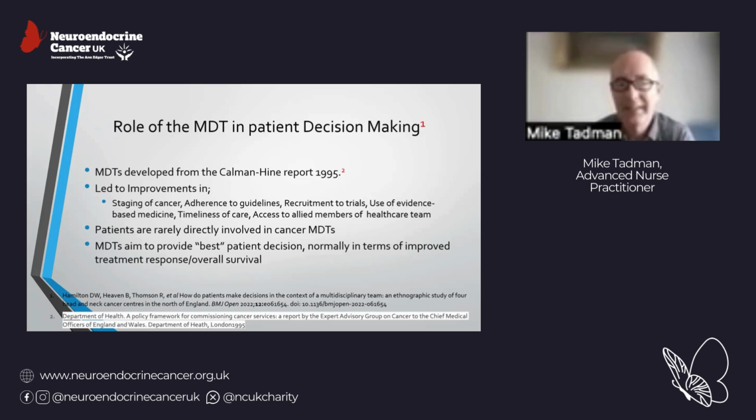It's led to significant improvements in staging of cancer, adherence to guidelines, recruitment to trials, use of evidence in practice, timeliness of care, and also access to allied members of the healthcare team. So there's been significant improvements in cancer care since the Calman-Hine report. And one of the things that came out was MDTs. All cases are discussed in an MDT. Though there wasn't specific guidance around neuroendocrine cancer in that, we've tended to model that practice. So we have a cancer MDT in Oxford, and most specialist centres will have that, where cases are discussed with a whole range of experts.